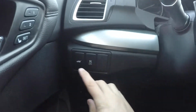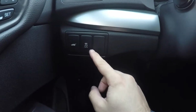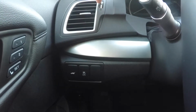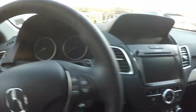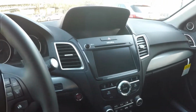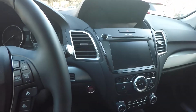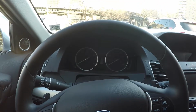You have an automatic trunk release here, you have a traction off button here, and very good quality on these vents as well. I like this silvery type of material theme throughout this vehicle, and it's really good. It matches the outside of this car very well. You have a very interesting looking screen here in front of you in the middle, and speaking of that, let's start this car and see how this car feels.